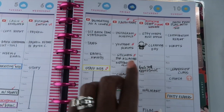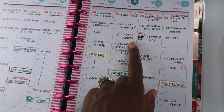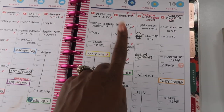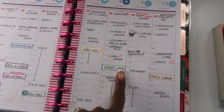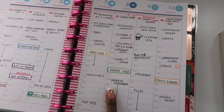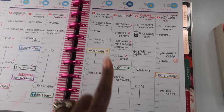So I'm gonna turn the camera around real quick so that y'all can get a quick glimpse at my planner. And then that will probably be it. So here is how I did for today. My sinking funds was posted, did my Instagram schedule. You also saw me do my YouTube schedule. I did some work in the studio. I also cleaned the office. I did my podcast interview and I worked on my Patreon kit. I'm not finished with my Patreon kit, but I am going to finish it by the end of the day.